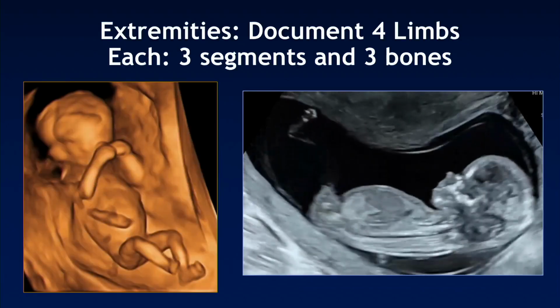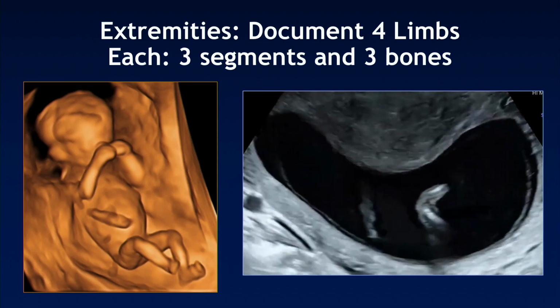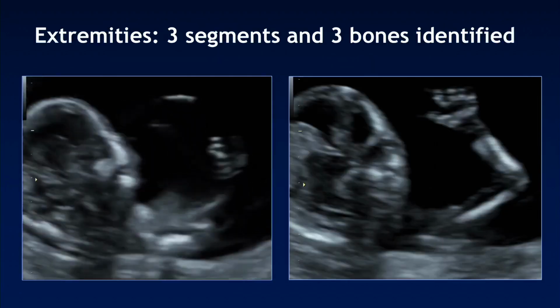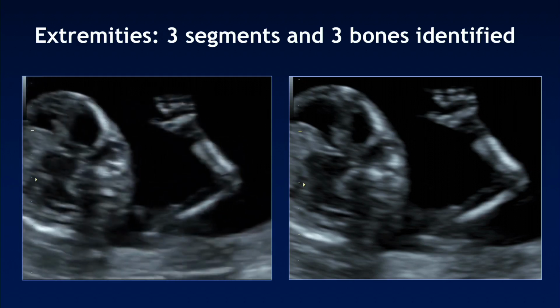We need to look at all 4 limbs. Each has to have 3 segments, much like the ISUOG guidelines, and you have to identify 3 bones in each of the segments, or in each of the limbs. And here you can see your humerus, radius, and ulna, and you can also see your little hand.